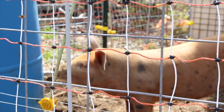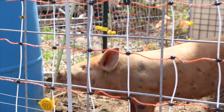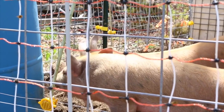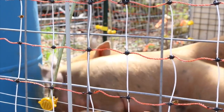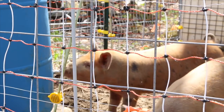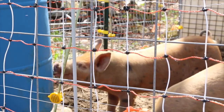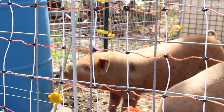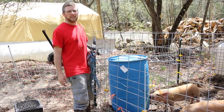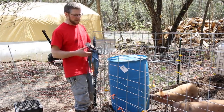Not even been in there five minutes yet and they're already learning how to use it. As you can see, the pigs are pretty smart. It didn't even take them five minutes to figure out how to use it, and they're already fighting over it like a bunch of little kids.